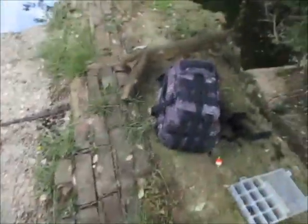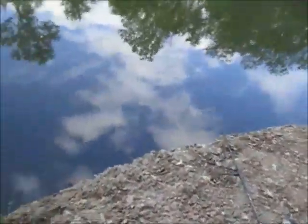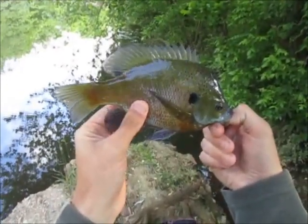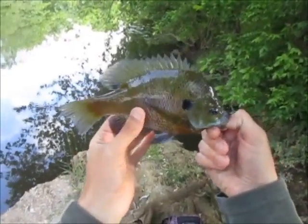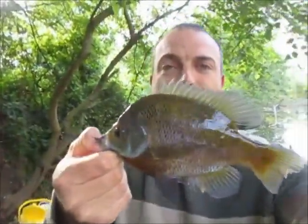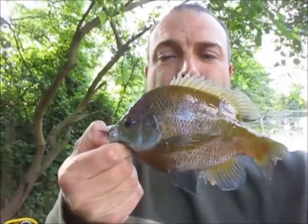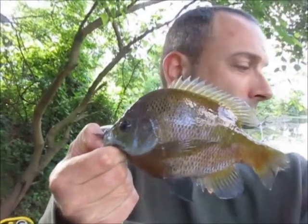Goodness. I don't understand how they're hitting minnows and not worms. Guys, that is an absolute giant bluegill. I had to cut the line. There was no hope on getting it. Wow. That thing, with that feather light rod, was one hell of a fight, guys. Awesome. Beautiful bluegill.